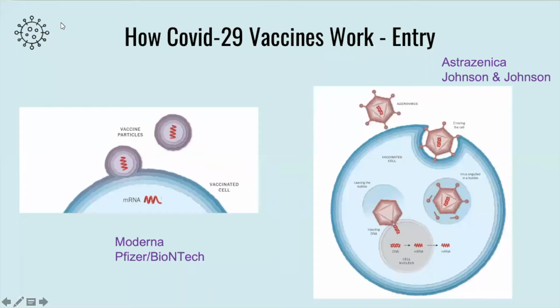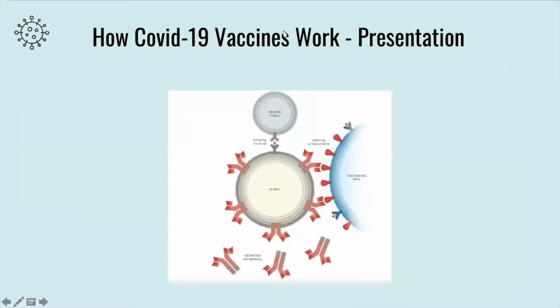And once that virus enters the cell, it delivers not mRNA, but DNA, which is incorporated into the nucleus of the cell, which then pumps out mRNA and then goes back to the slide previous. The end result, as I hinted, was that the proteins that have been produced by the mRNA strands, either directly or indirectly, get displayed on the cell, and then our white cells get to work.